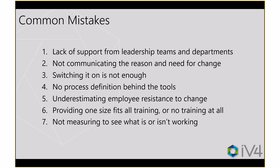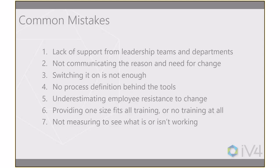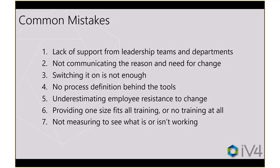Also, we don't define the process behind those tools. There's lots of tools. There's so many different ways to use them. But what does the organization want? How does that fit into the process? How should OneDrive be used versus how SharePoint is used? So defining that is really important.